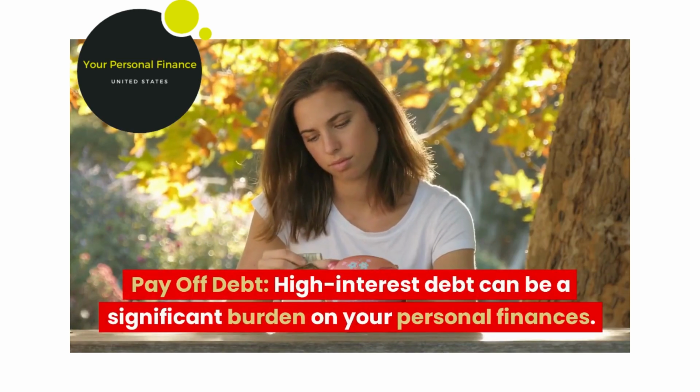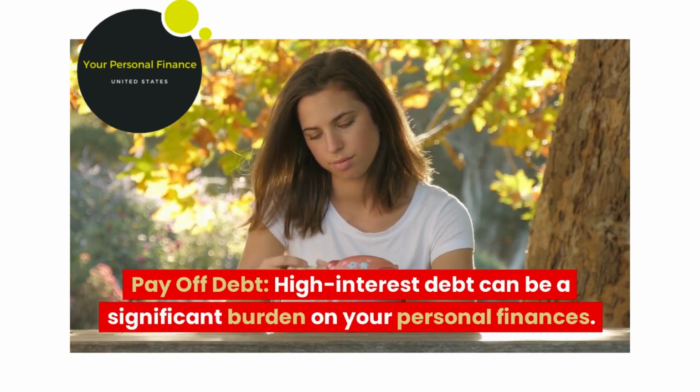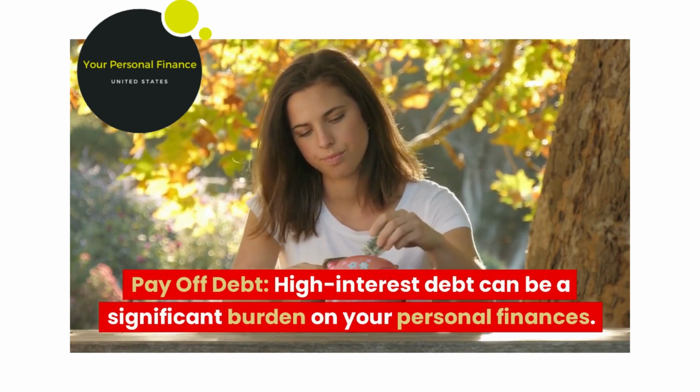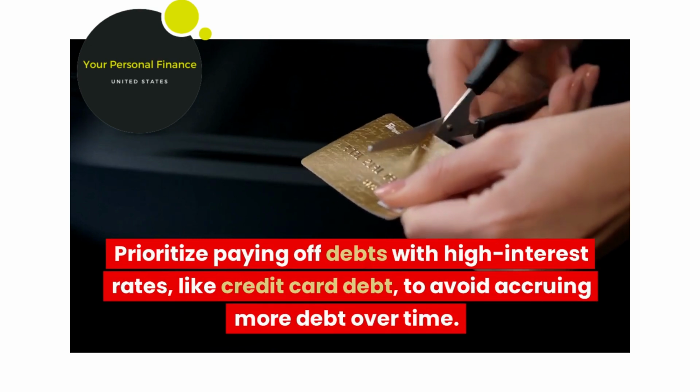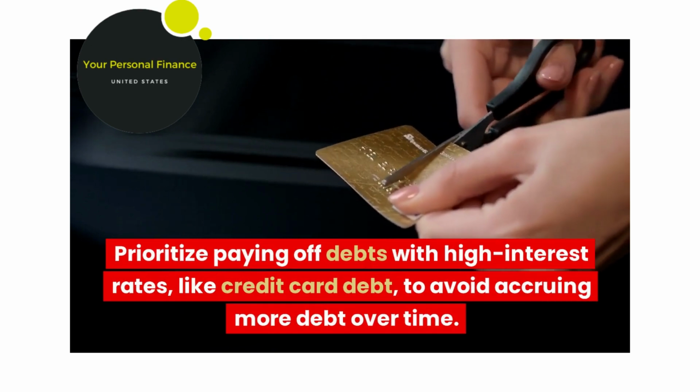Pay off debt. High-interest debt can be a significant burden on your personal finances. Prioritize paying off debts with high interest rates, like credit card debt, to avoid accruing more debt over time.